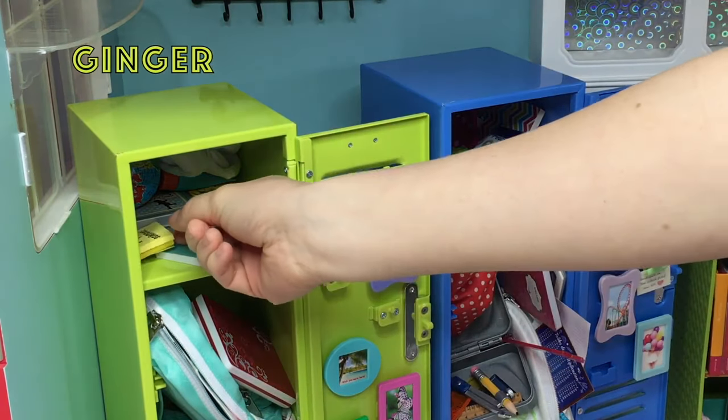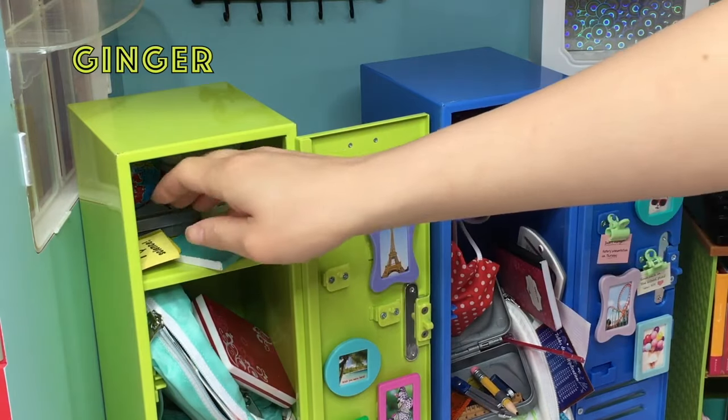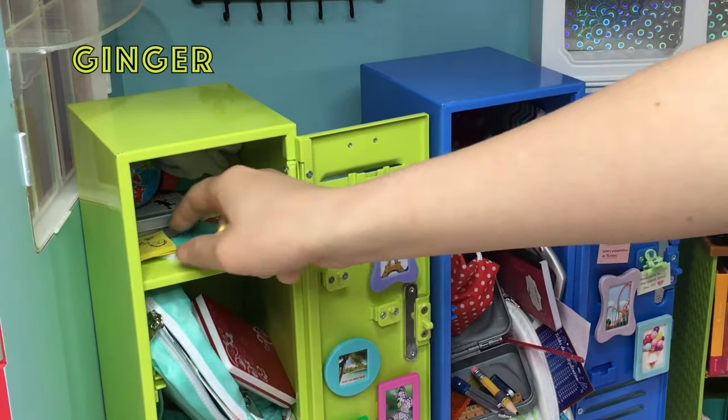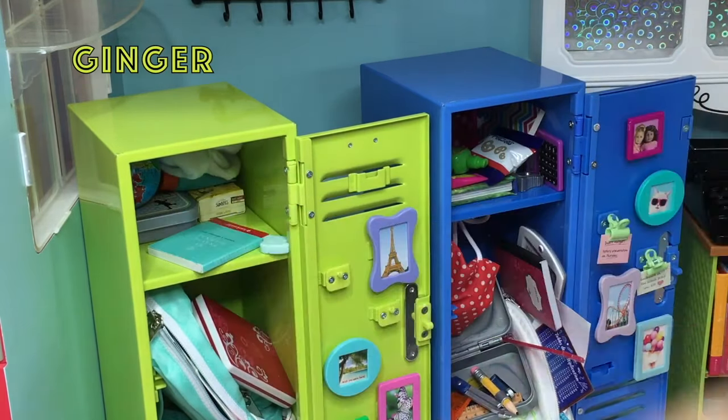And then there's also a post-it note. It says, I love school in the front. It looks like it's unused, so she could probably keep it for the next school year. And there's two there, actually. There's another one here that says math homework. So hopefully she completed that.